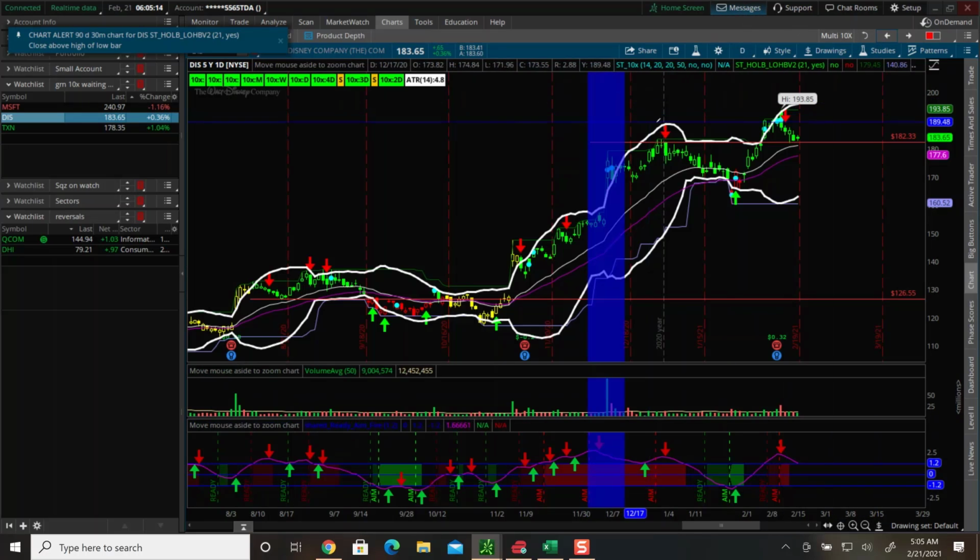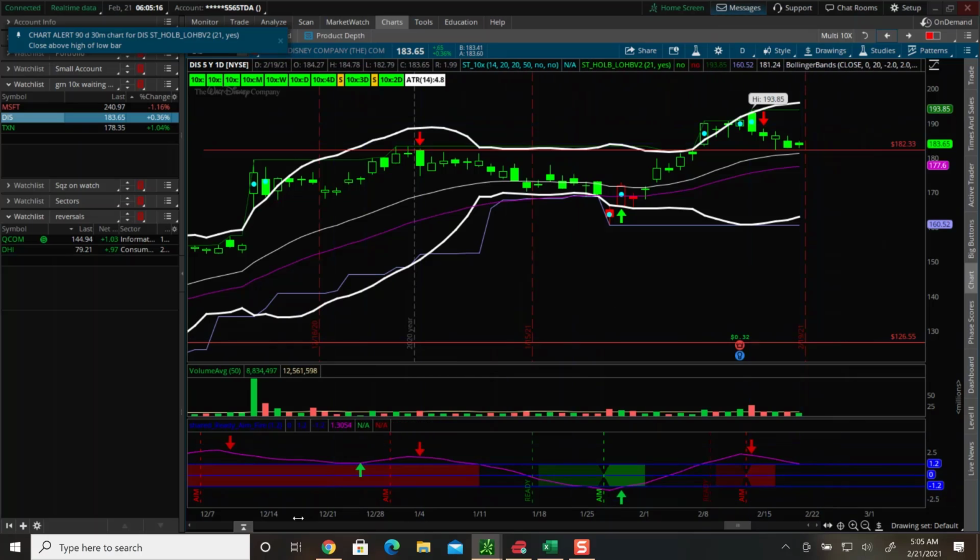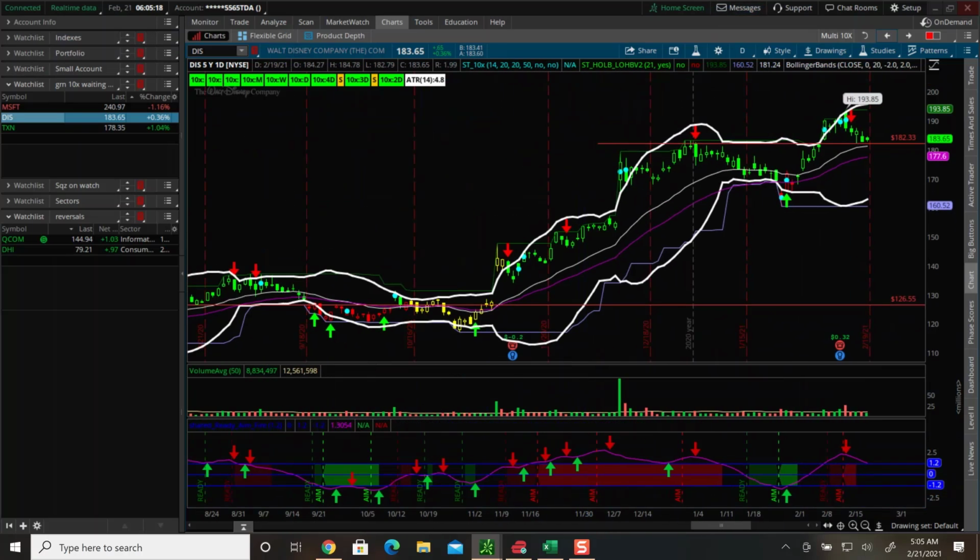Disney I am liking quite a bit. So why do I like it quite a bit? This is one that's going to the top of my list. I do have green 10x bars on the larger time frames. Here is support, right? It's a support level. It is stopping at the level. It's not quite getting to the 21 EMA. I don't know if it's going to get there, but I'm acknowledging it.